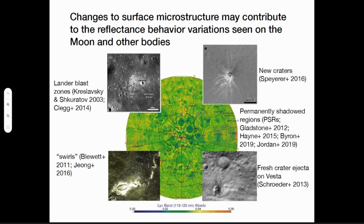And it's been hypothesized that reduced thermal cycling or dielectric breakdown could potentially enhance the porosity in the PSRs. So this has important implications for how much ice is inferred from various measurements. So direct in situ measurements of the regolith porosity in PSRs would help address this issue. So these are just a few examples of how the surface microstructure may be contributing to reflectance behavior variations on the moon and other bodies. And what we need is direct in situ validation of this hypothesized structure for untouched regolith for any airless body at relevant resolution, as well as sampling the diversity of the surface over transects comparable to orbital pixel scales.